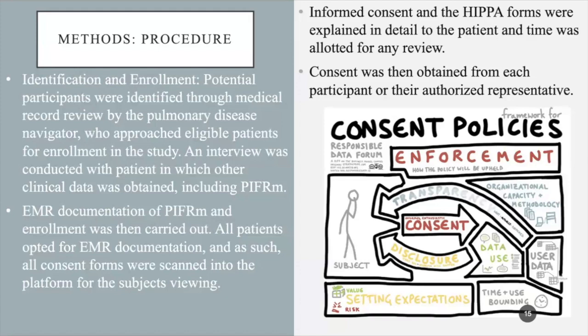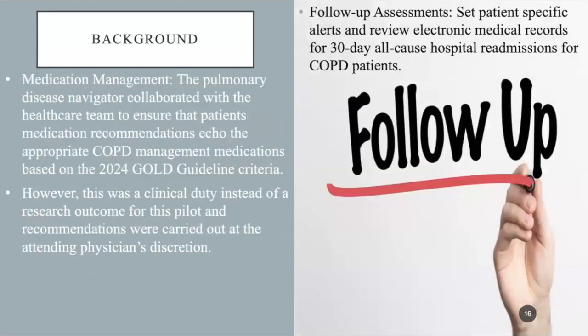Informed consent and the HIPAA forms were explained in detail to every one of the patients. And I would say half of them probably, I'd ask them, hey, do you want to go in the study? And I'll say, you want to look over this form, you want to sign all this because we have to, okay? And a lot of them were like, oh no, it's fine, I'll sign it. And I would make it a point to go over the consent, what I was using, what I was doing with their data. And I always, of course, asked them if they had any questions about it. Consent was then obtained for each of the participants or their authorized representative, which I think I only had one, and that was actually patient opted.